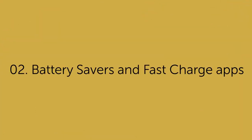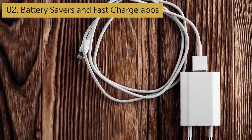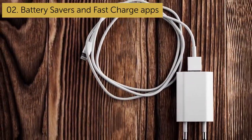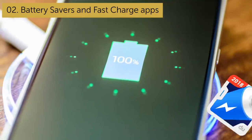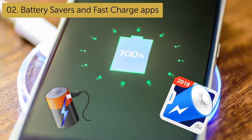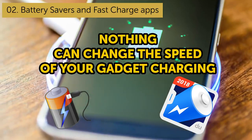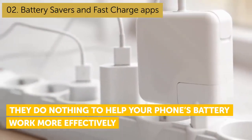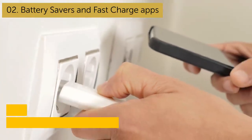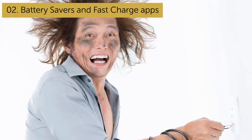Number 2. Battery savers and fast charge apps. There are countless apps promising to extend battery life or make a smartphone charge faster. For example, there are apps like DU Battery Saver and Fast Charge. In fact, nothing, especially an application, can change the speed of your gadget charging. They do nothing to help your phone's battery work more effectively. What they really do is provide you with an endless stream of ads that appear even on your lock screen.